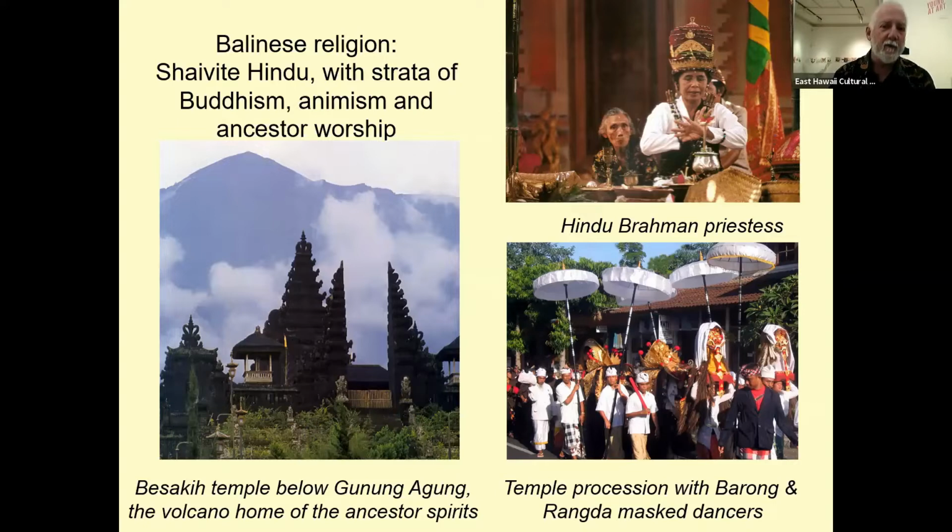Much of Hinduism, you may know, involves purity and impurity, and much of Balinese religion revolves around those concepts as well, ritual purity. There are a number of deities. Officially in Indonesia, you're supposed to be monotheistic. They found a way around that, but it is polytheistic. Most of Bali is Shiva, Shaivite Hinduism, with their own local twists.